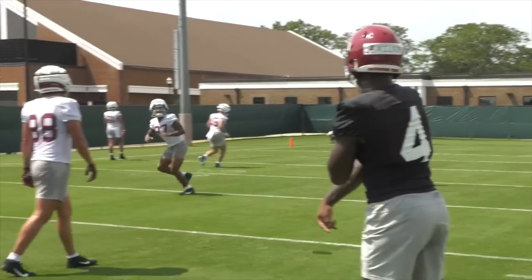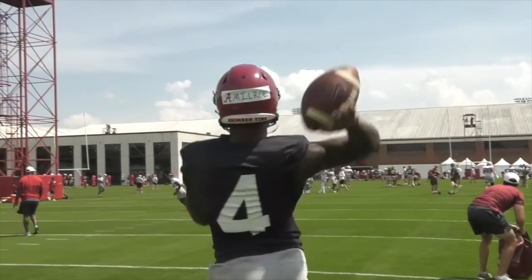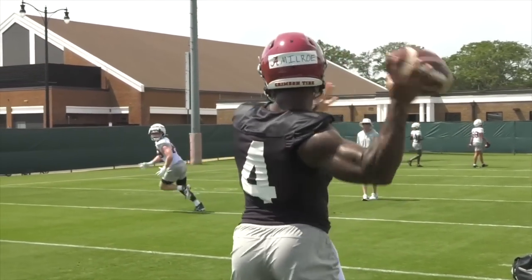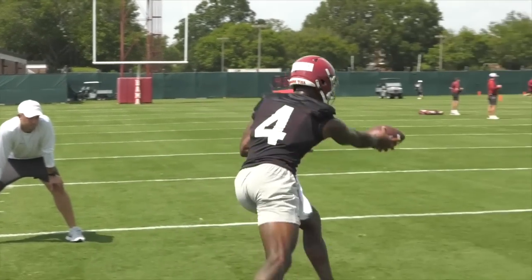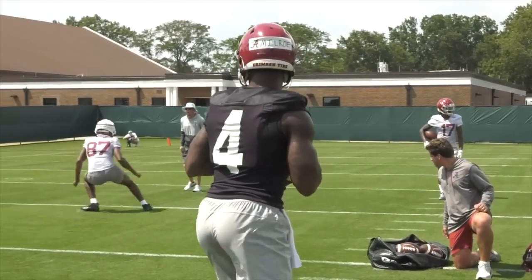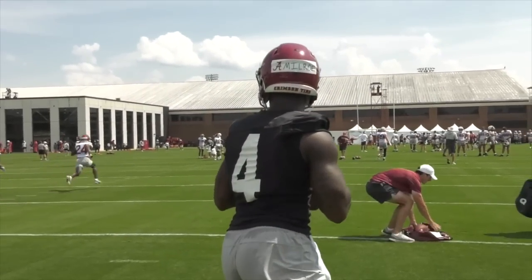Now, it's important to note that when Alabama did send the footage to us, Jalen Milroe is the first quarterback that they featured. Does that mean anything? Probably not. It probably means that he is the first quarterback that is getting the reps, and that's probably out of respect, being that he was the only guy that saw significant playing time last season. I want to see if Jalen Milroe can take this offense by the horns. Same thing that Nick Saban said yesterday. Which quarterback is going to stand out and really take over this group?